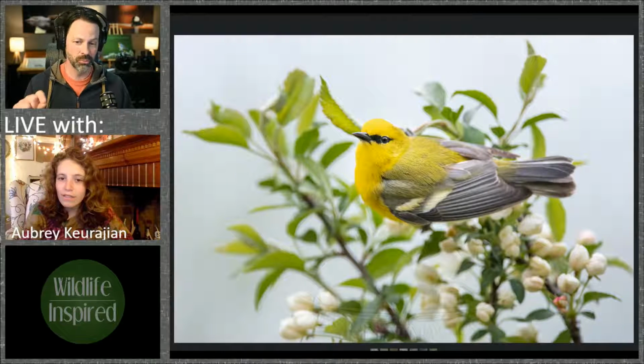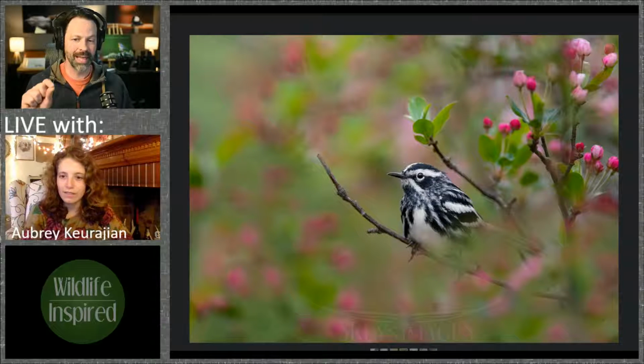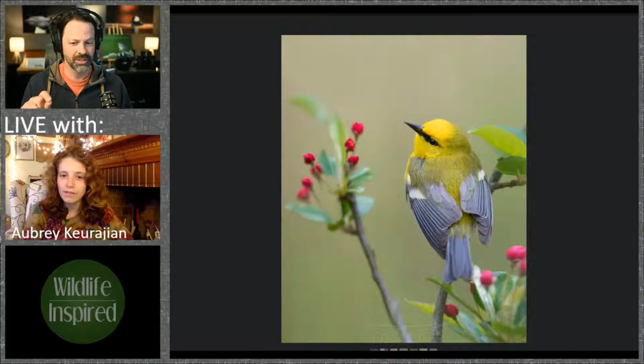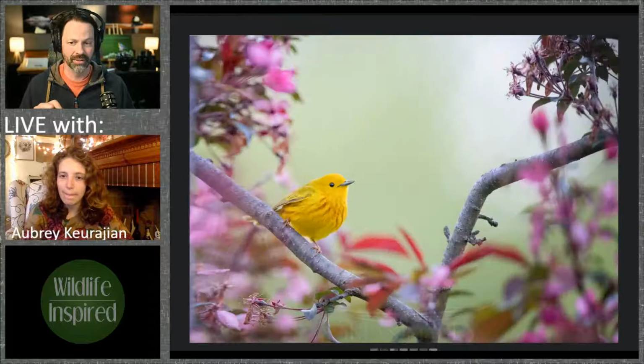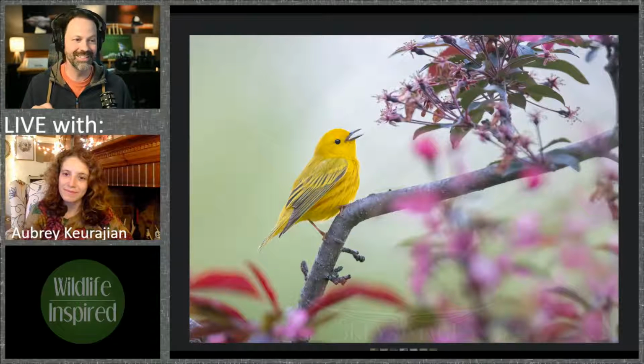This is a blue-winged warbler. I'm going to work backwards now. This is a black and white warbler in the same general area. I think I photographed this last year. This is another blue-winged warbler in that same area. And then this is in a different area. This is a yellow warbler. I love, by the way, the complement of the yellow and the pink. Very, very soft mood in these.